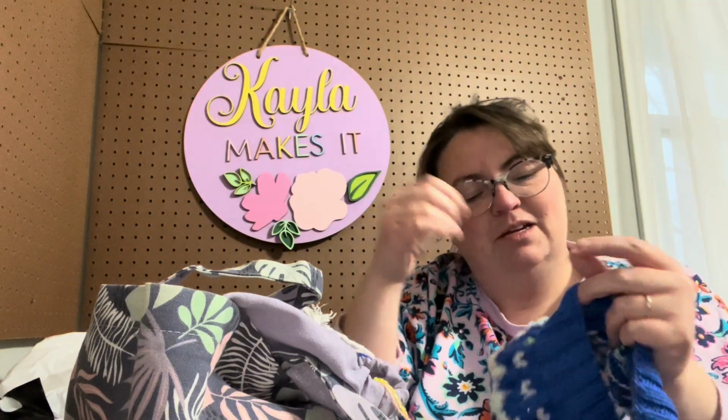And either my dog or my daughter is squeaking the dog toy.